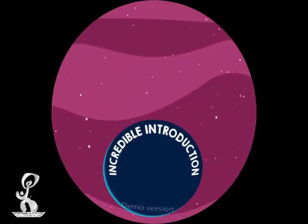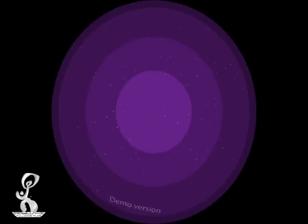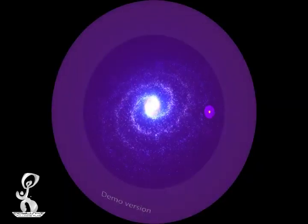The incredible introduction to the solar system for juniors. Space is huge, filled with lots of stars and galaxies. One of them is the Milky Way. In its sidearm spins our sun, which is 4.6 billion years old.